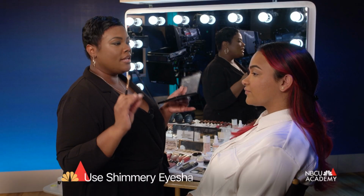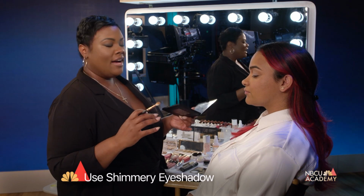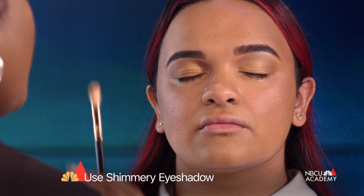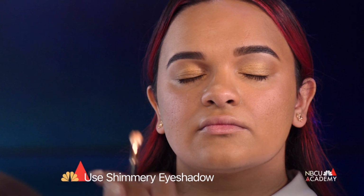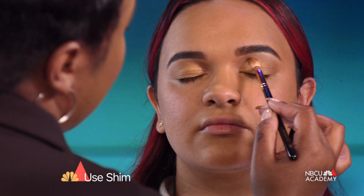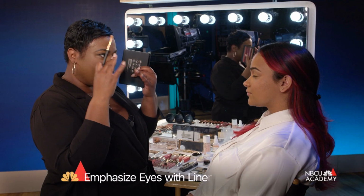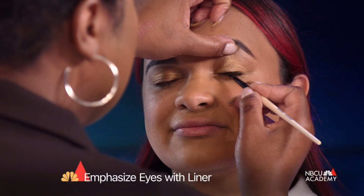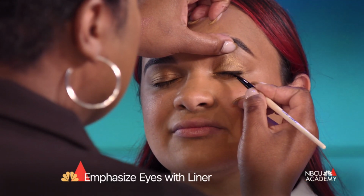Now this is where you can use your judgment. I'm going to use this beautiful bronzy color. It's shimmery, so it's going to give a nice little reflecting, and it's going to make her eyes pop. We need to really bring out the base of the lash line and frame her eyes.